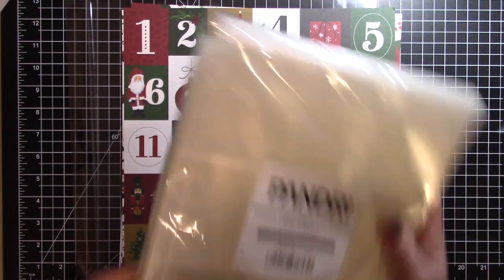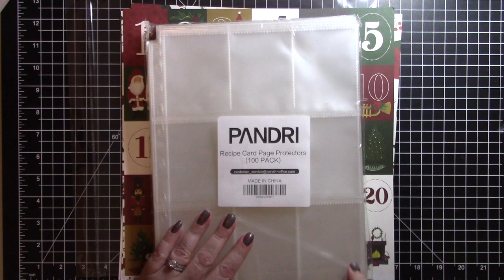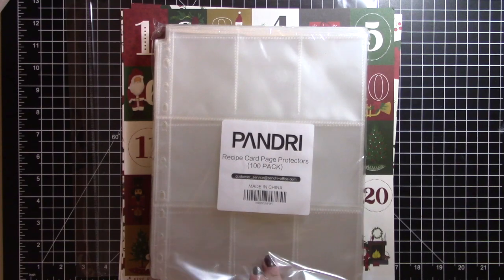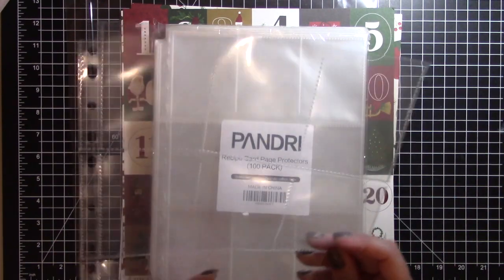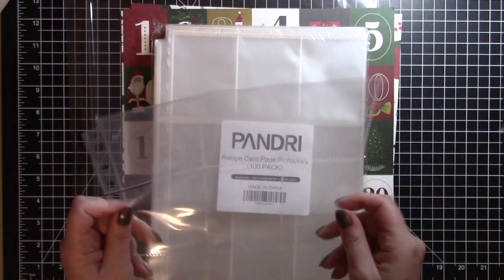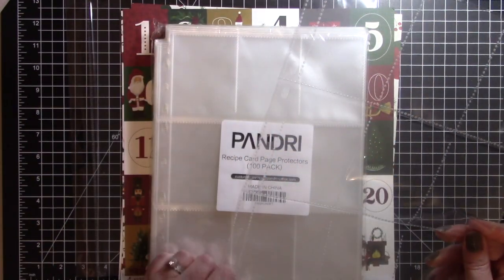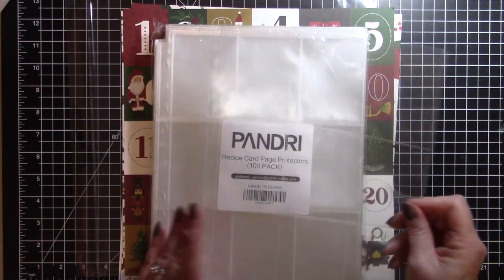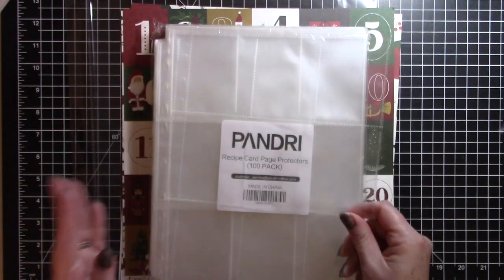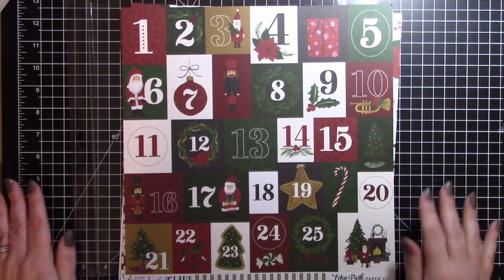I ordered this pack from Amazon, and if I remember, I will link it below. And these are generally called baseball card pockets, or collector card pockets. It's just like a page protector size for an 8.5 by 11 book, and it has 9 pockets. I'm in a swap to make an advent calendar. So there'll be 27, obviously, because there'll be 3 sheets. So there's 2 bonuses. So it will be an advent calendar pocket letter.